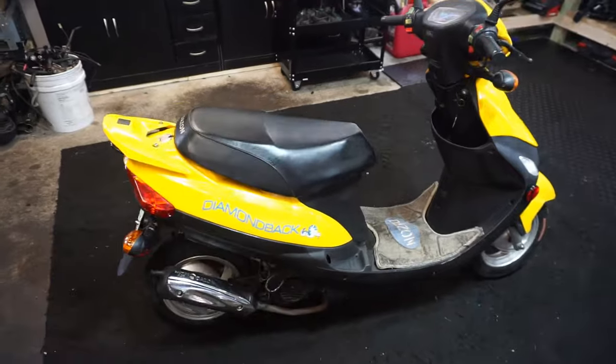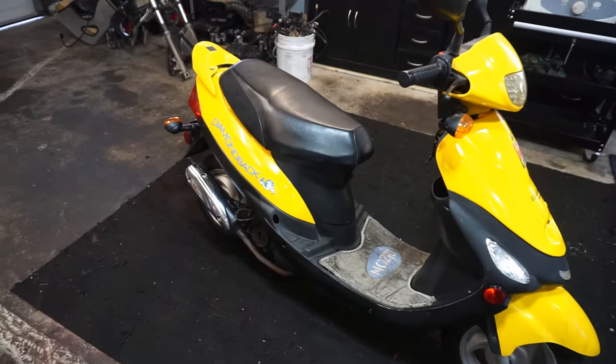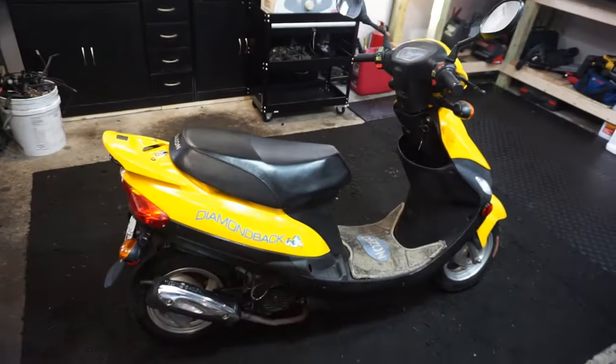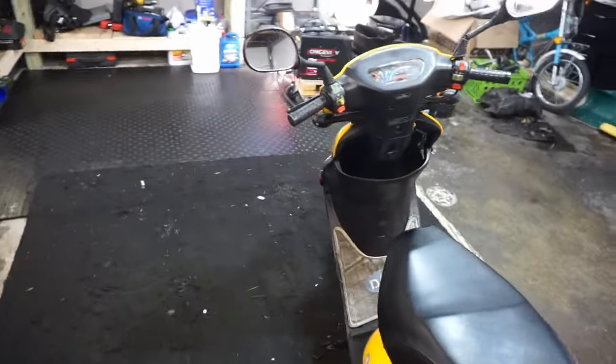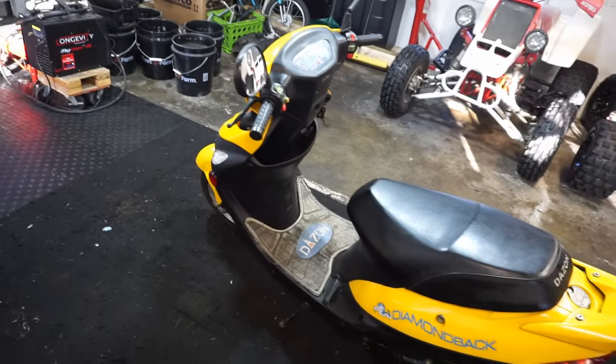All right, first ride went great. This thing runs flawlessly. Not a single issue with it now. Starts right up. Drives perfectly, super smooth. Gets up to speed fast. Brakes work, lights work, blinkers work. I think it's pretty solid.